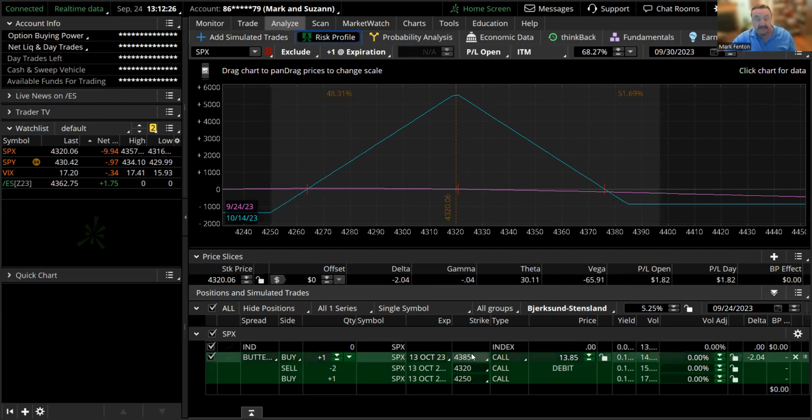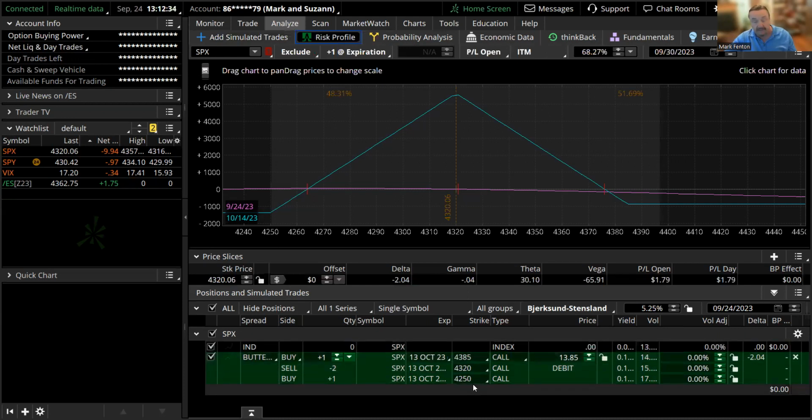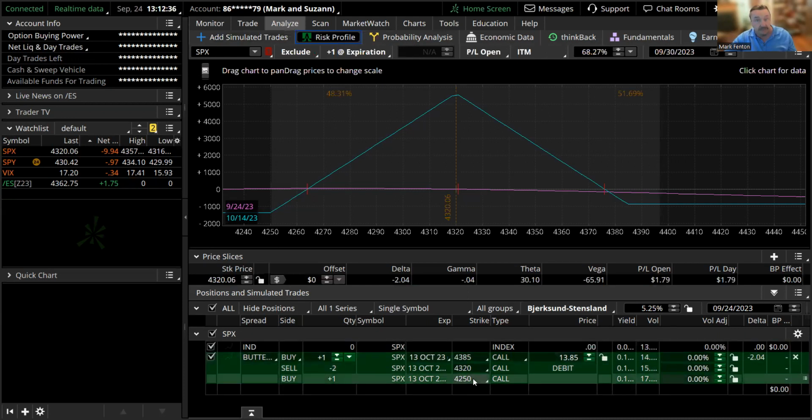And then I went up 65 from that center. So in this case, 43.20, I'm using Friday's close number. I went up 65 at 43.85 and down 70, which is 42.50. Now, my idea with this trade is I don't have to be in it too long before I can get to 10%. In fact, I could get to 10% by the end of the week, just given what the theta is. And another reason I like this is because volatility has spiked up here to 17.